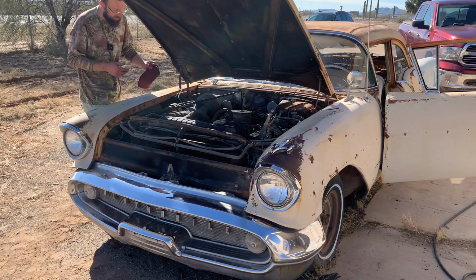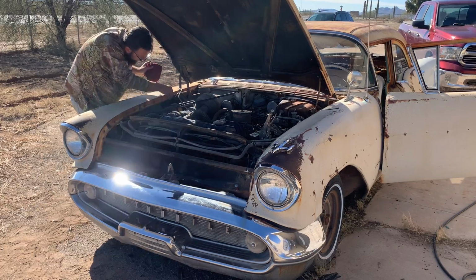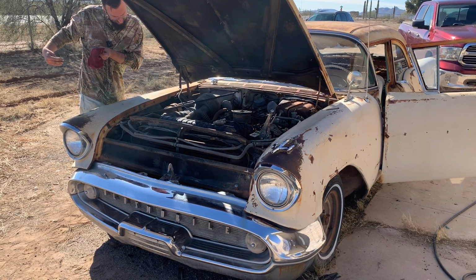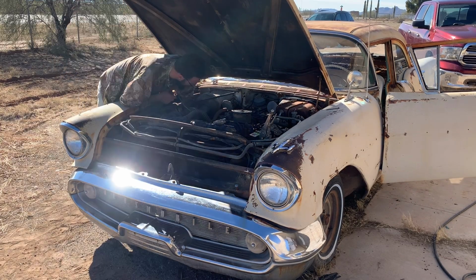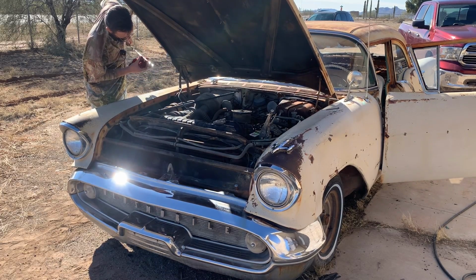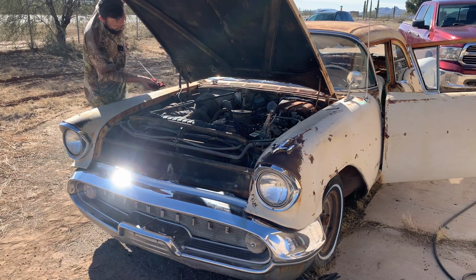Before we go getting all trigger happy, I haven't even checked the oil or the tranny fluid. So let's see what's in here. I hope it has oil in it. Yeah, it's got oil. I think it's a quart low. Yeah, that's enough to start it. It's full of tranny fluid. Is it clear or red? Oh, it's red.